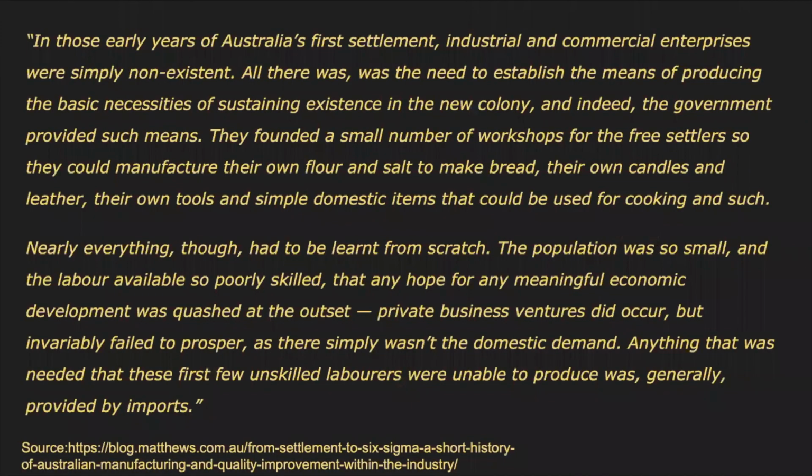In those early years of Australia's first settlement, industrial and commercial enterprises were simply non-existent. All there was, was the need to establish the means of producing the basic necessities of sustaining existence in the new colony, and indeed, the government provided such means. They founded a small number of workshops for the free settlers so they could manufacture their own flour, salt to make bread, their own candles and leather, their own tools and simple domestic items that could be used for cooking and such. Nearly everything, though, had to be learnt from scratch.